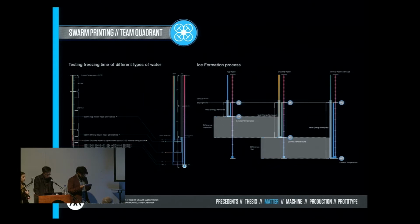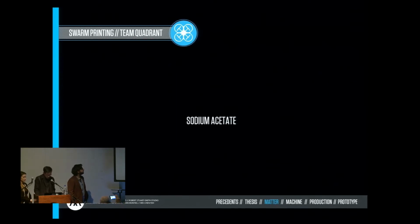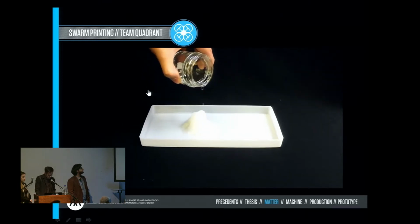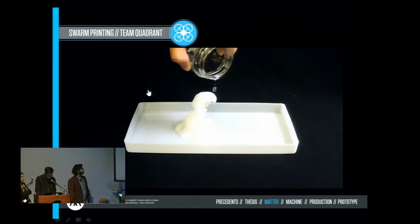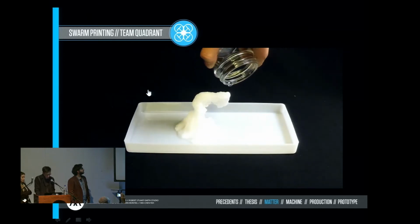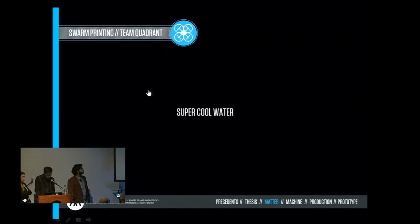We first tried putting different types of water into the freezer and timing how long it took to freeze. While monitoring the temperature, we realized the temperature of the purified water can drop below 0 degrees without freezing, which is a scientific phenomenon called supercooled water. When supercooled water hits cold surfaces, it freezes instantly. We managed to stack up the supercooled water at room temperature.